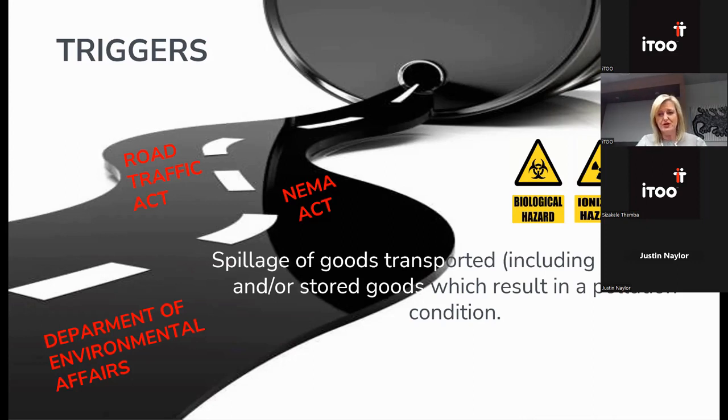And then, of course, we have the Road Traffic Act, which is part of the motor side of the risk, that the vehicle has to be in a roadworthy condition. You have to have the correct licenses in place in order to turn around and transport the goods. You have to have a PRDP-D for the hazardous goods, and you need to make sure that your vehicle is roadworthy.